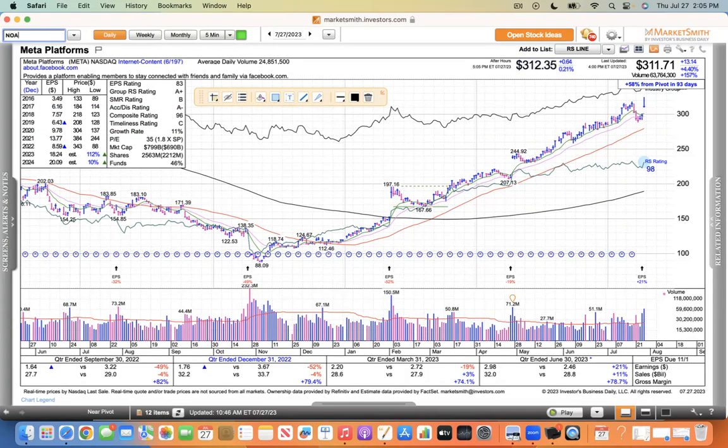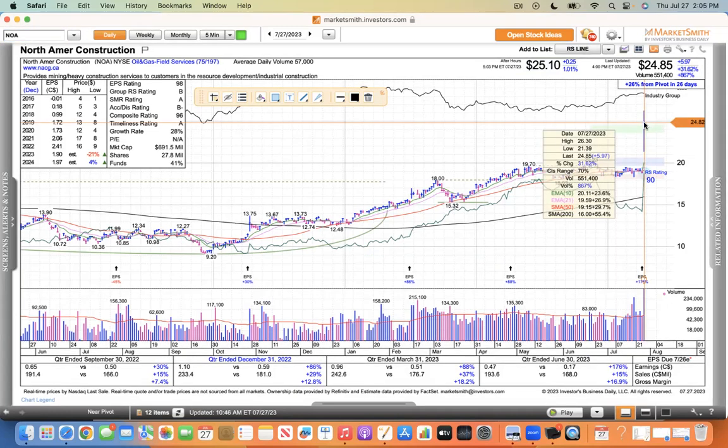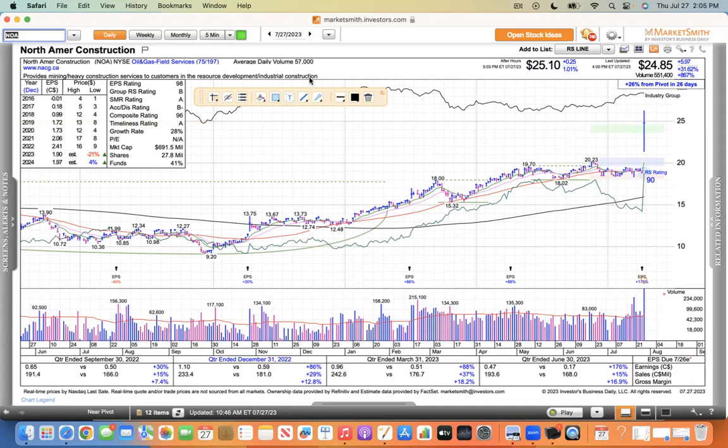NOA is my last one for earnings gaps for today. This one had a powerful move, up 31% with nearly 900% above average daily volume. It closed in the upper two-thirds of its daily range at 70%. Definitely one to watch. You talk about thin. This one is 57. That is 57,000. That is a thin stock at 24. But I'm still going to monitor it. Oil and gas field services. So you never know where the big move might come.